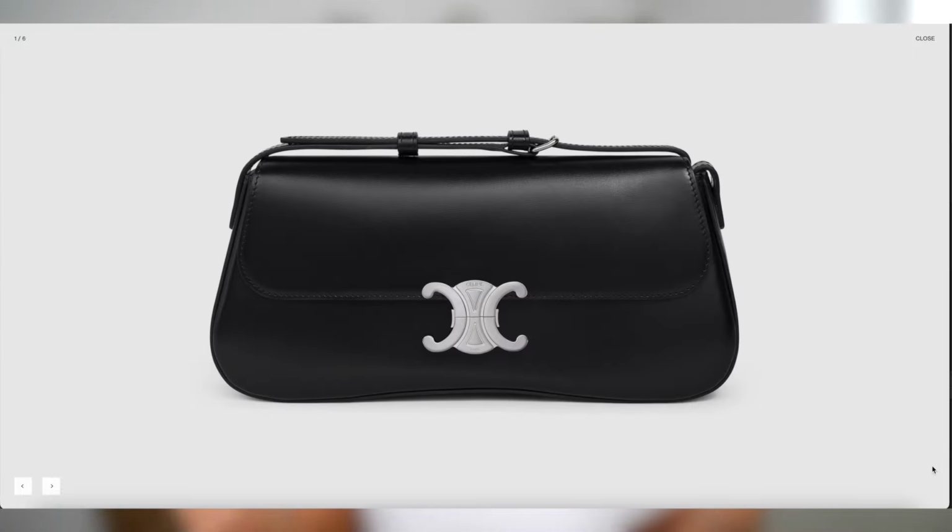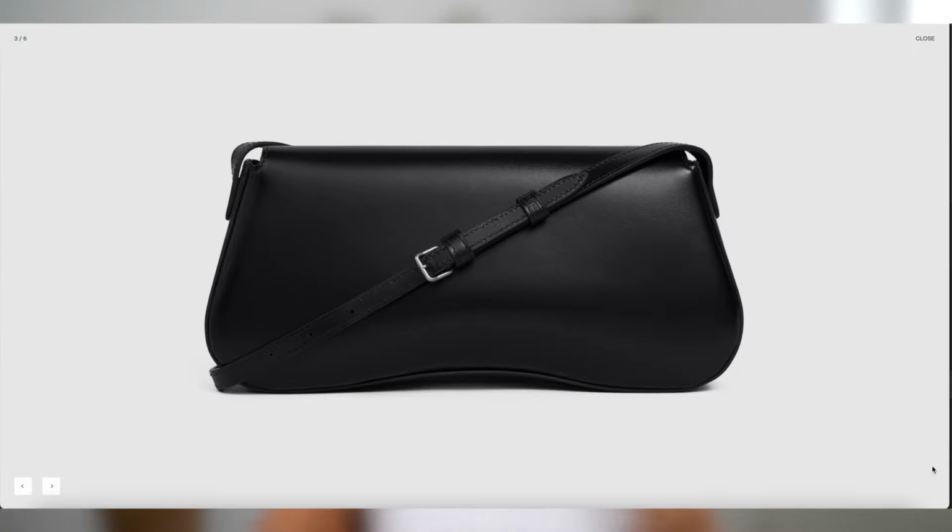Fourth on my list is the medium Celine Lola shiny calfskin bag. Guys, I'm in love with calfskin. I don't know why I still don't have a bag in calfskin, but whenever I see calfskin on other people, I'm like, oh, it's just the epitome of chic. And I really like this one. Now, obviously, this is going to be a little bit different in comparison to all the others because there is no crossbody strap. So this would literally just be a shoulder bag.